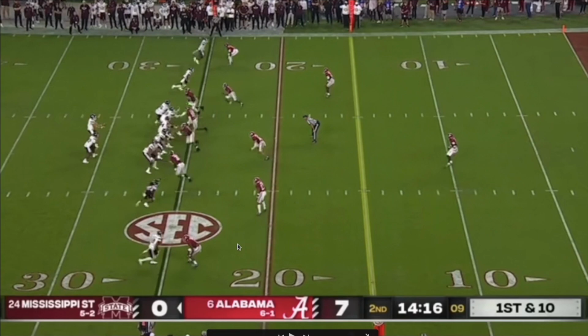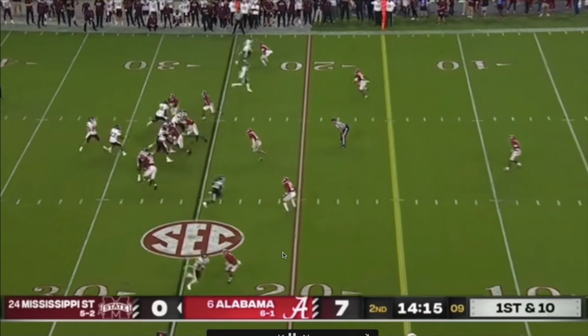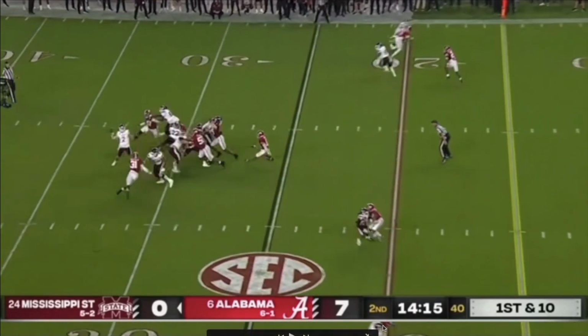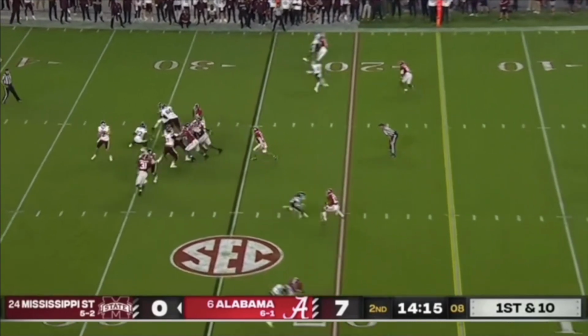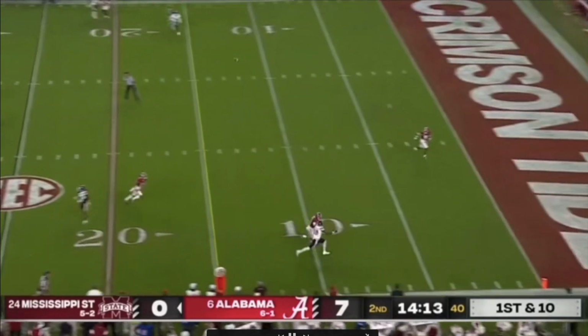Next rep, 1st and 10, bottom of the screen here. This is where we're going to see his press ability again. Turns and runs up the field. Now it's kind of cut off by the scoreboard, you can't tell. But his inside arm, as they're turning and running, boom, lands on this upfield shoulder, is disruptive. He's running stride for stride.